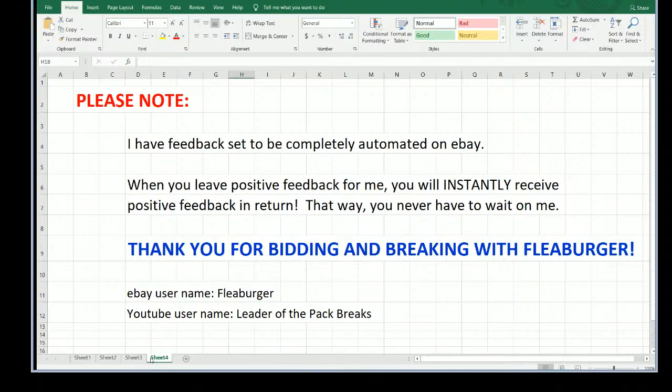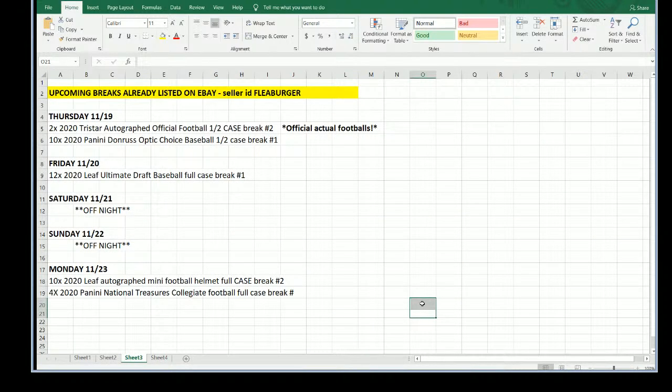We are taking a look now at what's coming up in the days ahead. Tomorrow night, we're going to break a half case of TriStar autograph footballs. They are actual official footballs. They can be NCAA or NFL is my understanding, but official nonetheless. We're also going to break a half case of Donruss Optic Choice Baseball. It's a 20-box case. This will be a 10-box half case break. I kind of forgot I had it, and that's why we haven't broken it before now, but we'll have some fun with it tomorrow night.